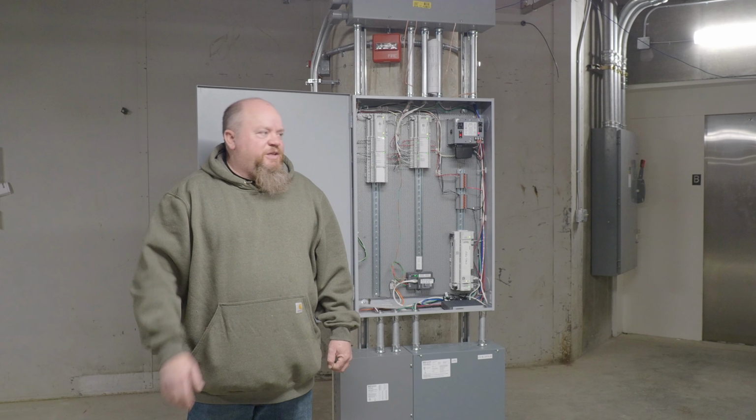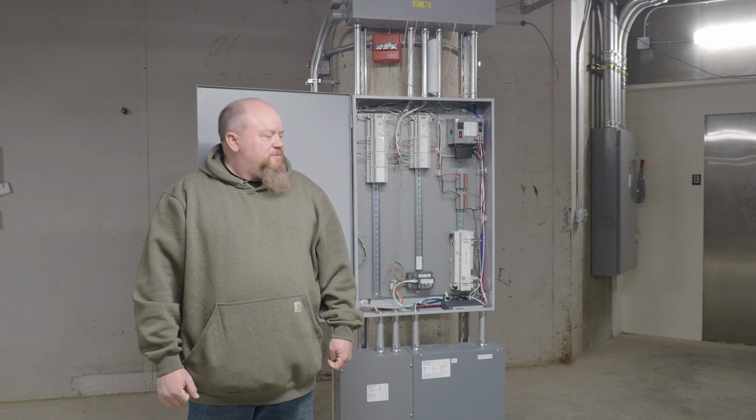When we get to the air handler, we did the same thing with the air handlers. So there's 4 boilers, 2 boiler pumps.